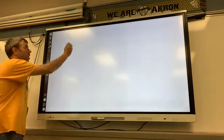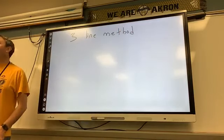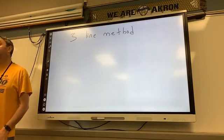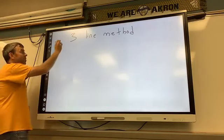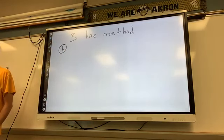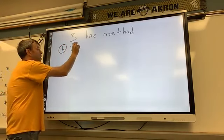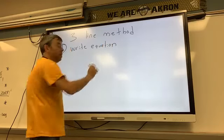Once I get measurements, if I need to calculate something with those, I do something called the 3-line method. Who here has ever heard the 3-line method? Okay, you've all heard of this. If you went to Worcester High School in 8th grade, you've heard of the 3-line method. It has how many steps? 3 steps. What's the first step? Write the equation. So step 1 is write the equation.